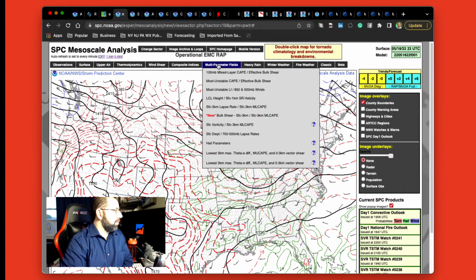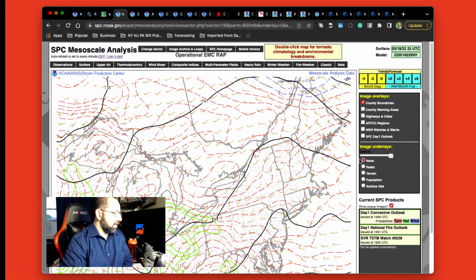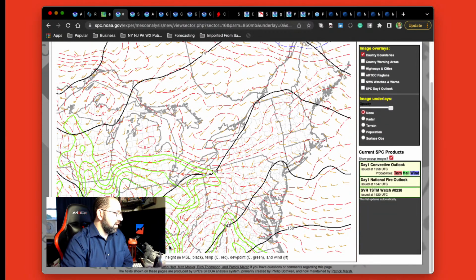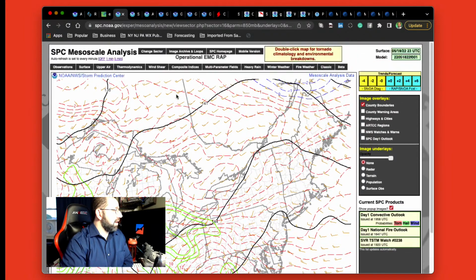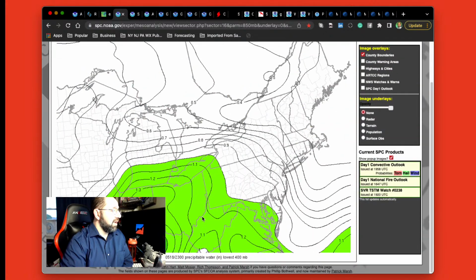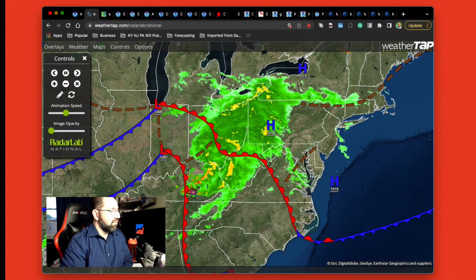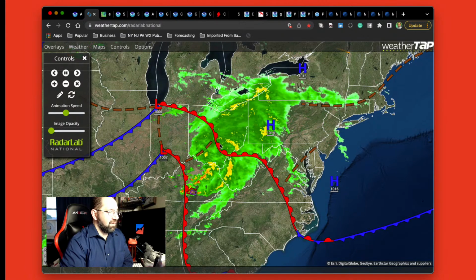In fact, let's zoom in a little bit here. Take the radar off, and you can see the introduction of that short wave and the enhancement of the warm air transport. And the combination of those factors is supporting an increase in precipitable water values, and that is leading to rainfall at times becoming heavy right around this nexus here.